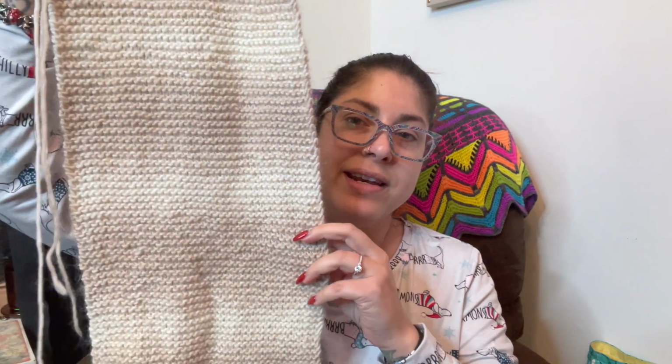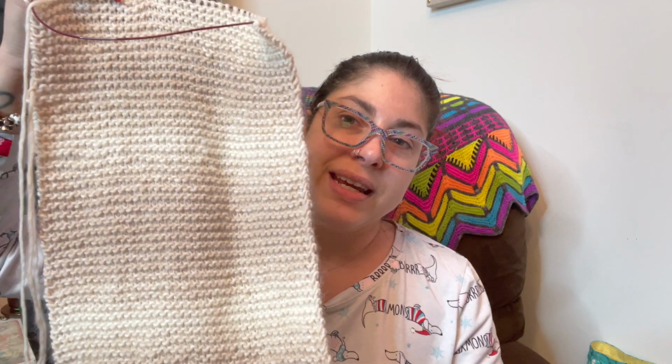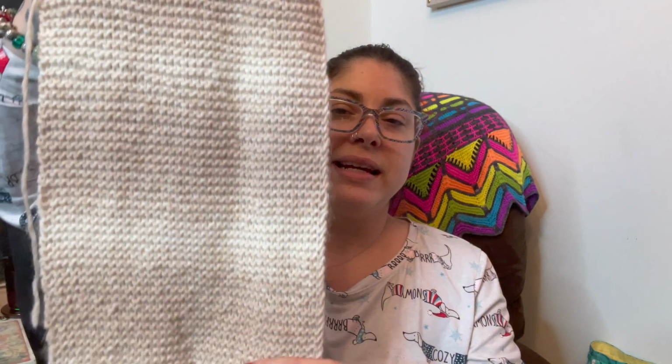So I am moving along on the garter stitch scarf again. And here I am, it is growing in length. This is Cascade Eco Duo, and it is coming out so beautiful and it is so soft. I am currently working on this right now before bed because it's mindless.